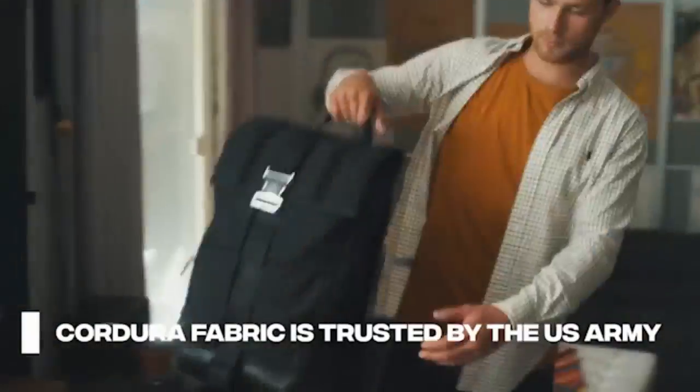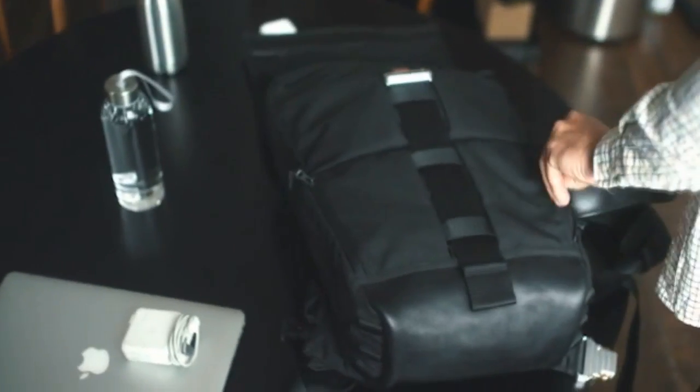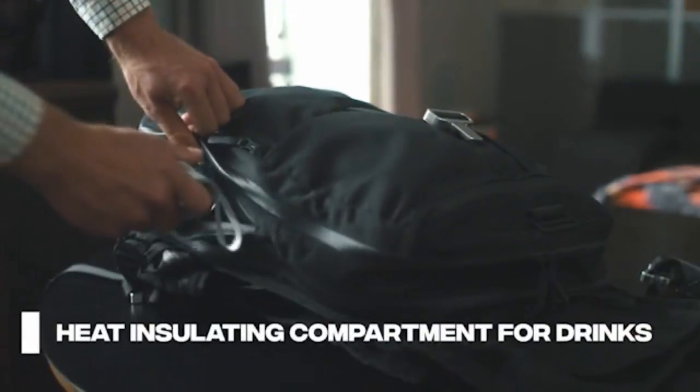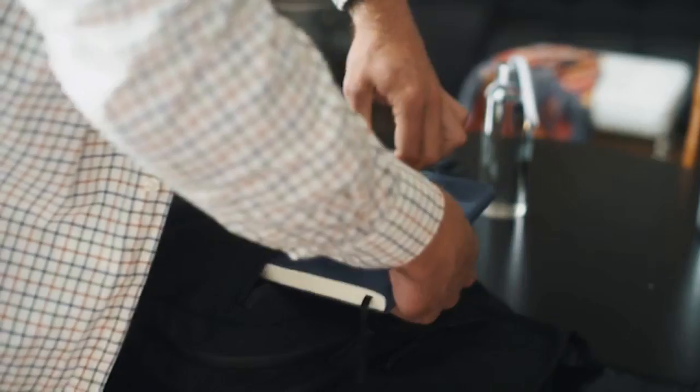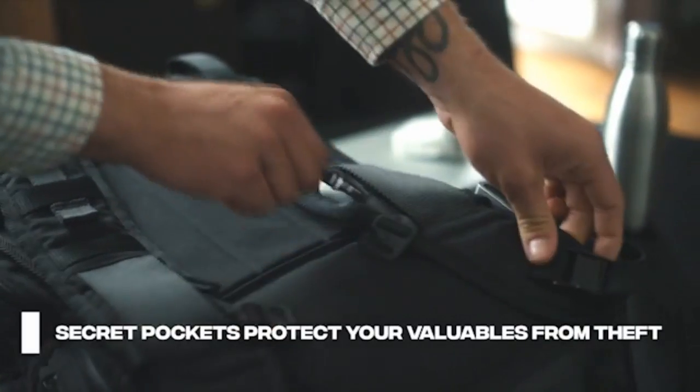Huru backpack is made of Cordura, a durable water repellent material that is used by the U.S. Army. Unexpected trip coming up? Not a problem at all. Huru expands from 24 liters to 40 liters in size, so all your items can fit inside.